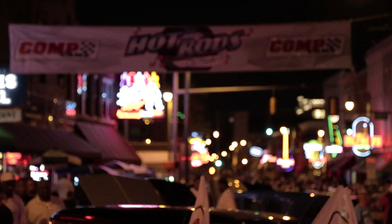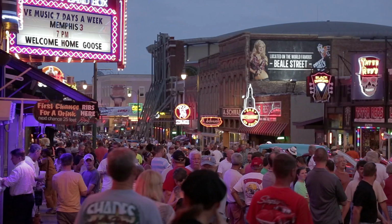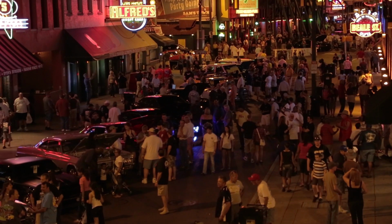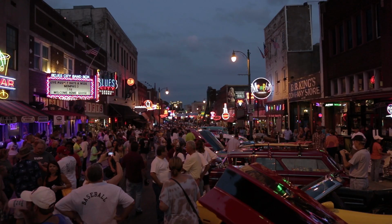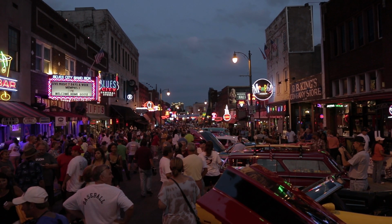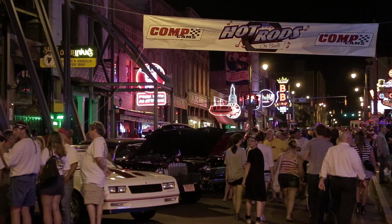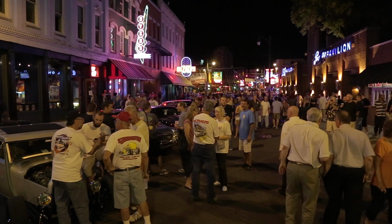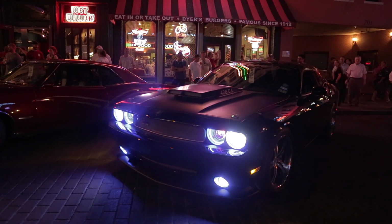All right, everybody's left the Speedway, and we're here down on Beale Street in Memphis, Tennessee. Comp Cams set up this little tiny cruise, and you can see that goes from one end of town to the other. And I gotta tell you one thing, man, of all the stops I've been on Power Tour, this is literally the best one ever. This is what makes one of the stops on the Hot Rod Power Tour so fun.